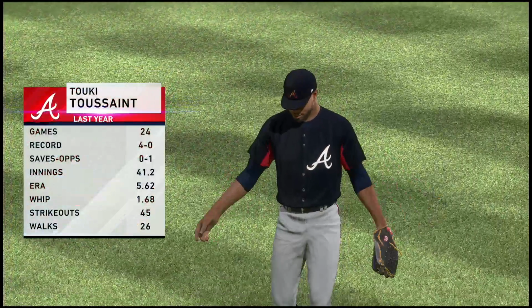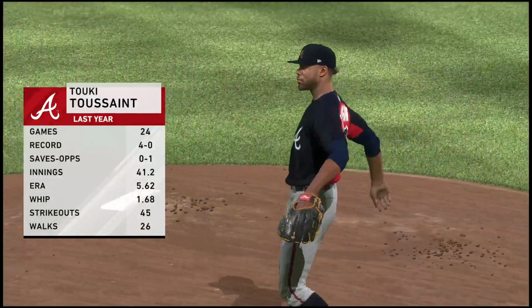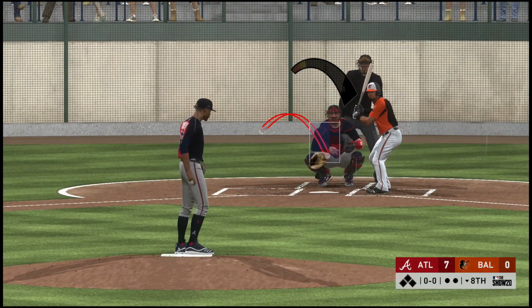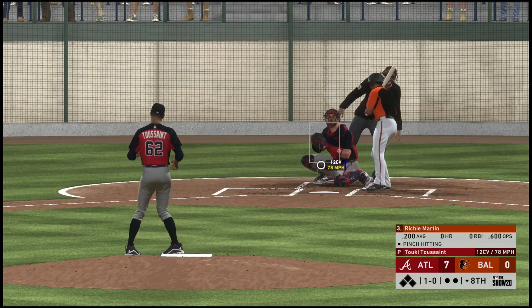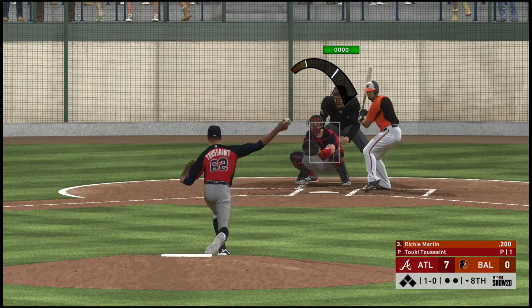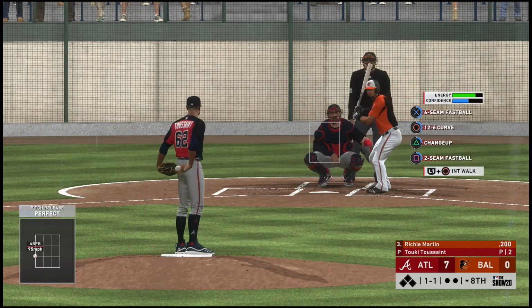Touki Toussaint will come out now and make his first appearance of the spring. Number 62. Richie Martin will try and get his club back into it here as he'll pinch hit to lead off the home half of the 8th. Below the knees, 1 ball, no strikes. And a strike to even the count. 1-1.